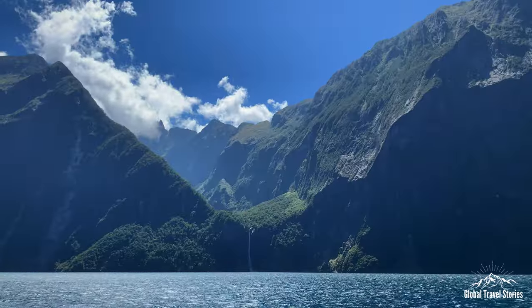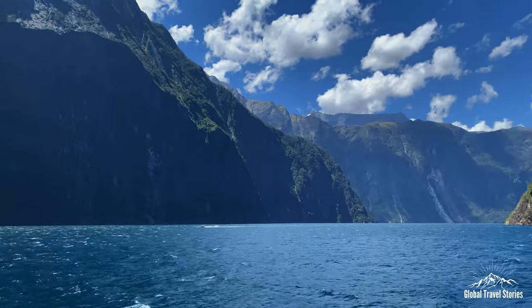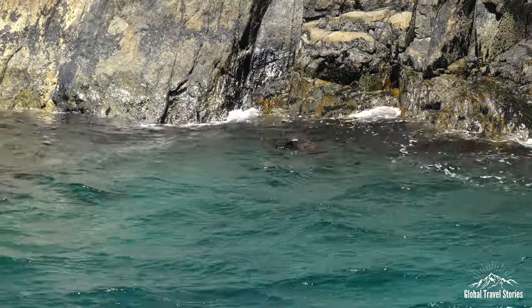The name Milford Sound was given by sealer John Grono, named after his birthplace in Milford Haven, Wales. It was named the Eighth Wonder of the World by Rudyard Kipling and is acclaimed as New Zealand's most famous tourist destination.